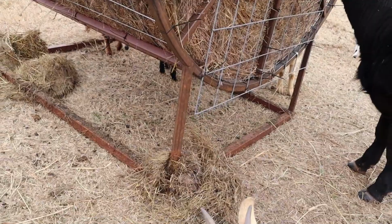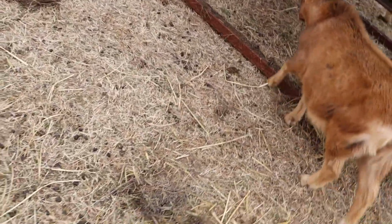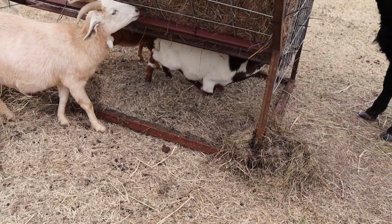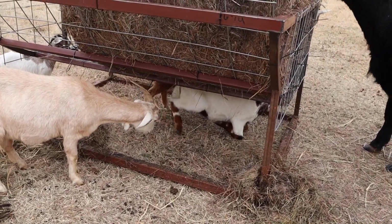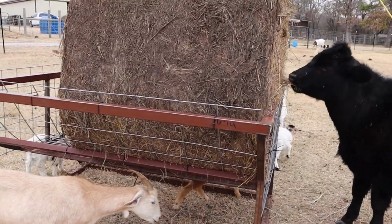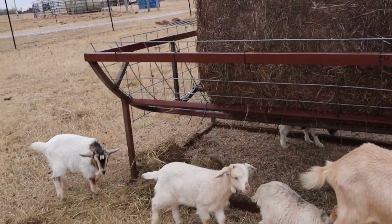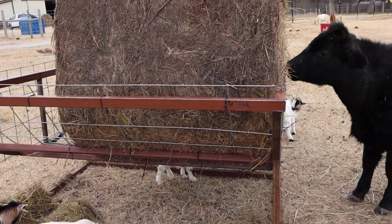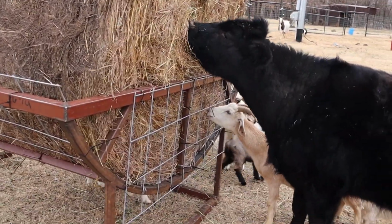So I need to move all this hay so I know exactly how much hay falls out of this one this time. Look at this. Getting up under it. What are you doing, Samoa? You're not a small goat. She wanted to get up there and crawl through it like she has been doing. Well, she knows she can't do it now. Well, the goats aren't going to eat from it right now. They're probably not hungry. Oh, there you go.